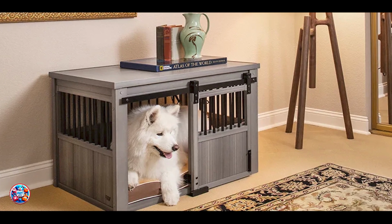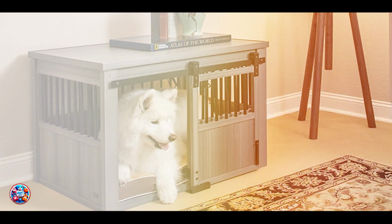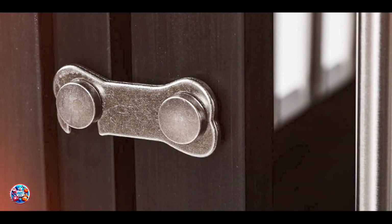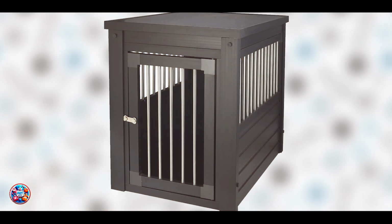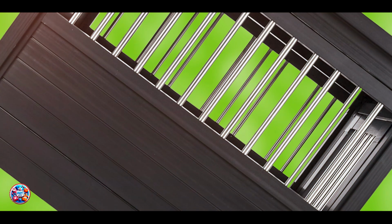The crate's dual function as a table enhances its utility, and its stylish design complements any home decor. The stainless steel spindles and secure latch ensure your pet's safety, while the moisture-resistant material makes it suitable for various environments. Usability. This crate is easy to assemble and maintain, with a removable tabletop for added convenience.